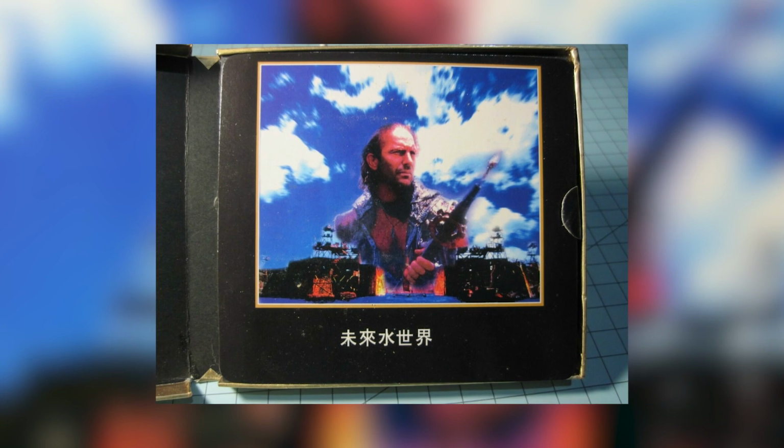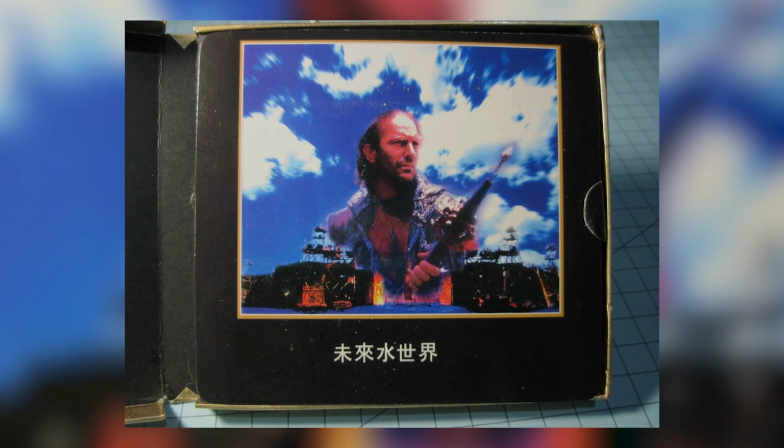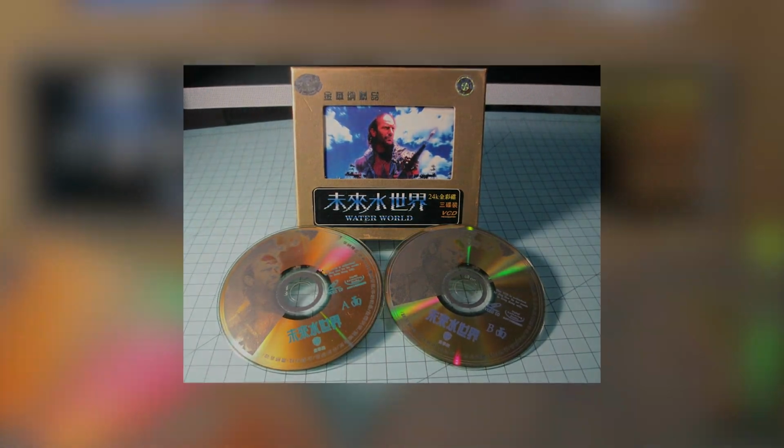This VCD came up on eBay a while back and I am so bummed that I did not grab it for my collection. Hopefully someday another will come around because I think this is a very special collectible.